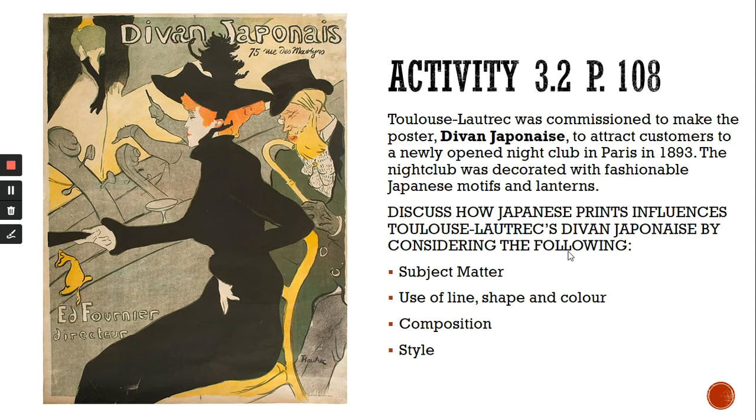Toulouse-Lautrec was commissioned to make the poster Divan Japonaise to attract customers to a newly opened nightclub in Paris in 1893. The nightclub was decorated with fashionable Japanese motifs and lanterns. Discuss how Japanese prints influenced Toulouse-Lautrec's Divan Japonaise by considering the following: the subject matter, so you're going to look at what is in the picture compared to a Japanese print, what are they actually showing; the use of line, shape, and color. So look at, like we said, simplified colors, decorative lines, expressionist colors and shapes. So we're looking at how they use those things.